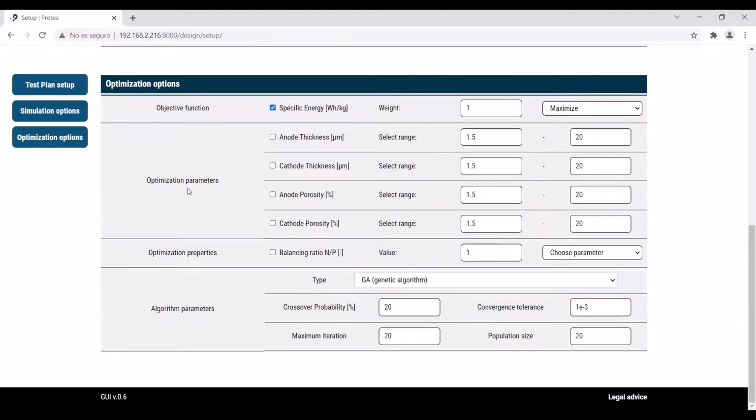And the optimization parameters, we have to pick this time, as we are going to optimize the anode thickness. We pick it, and of course select the range. Be careful with the units so you don't mess up. We're going to go to the range 1 micrometer to 200 micrometers. One thing you have to keep in mind is that the only parameter of the cell that will be varied is the one we have selected. All of the others will remain constant over the optimization.